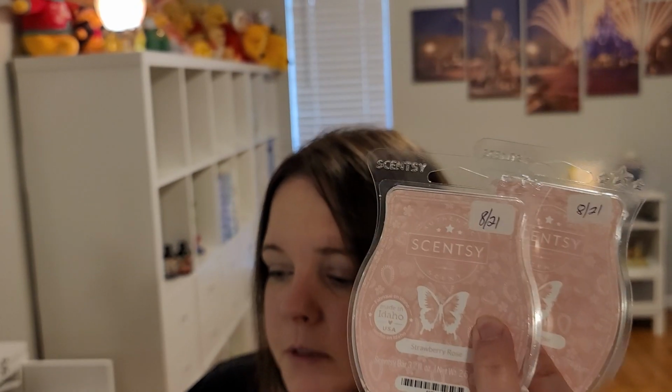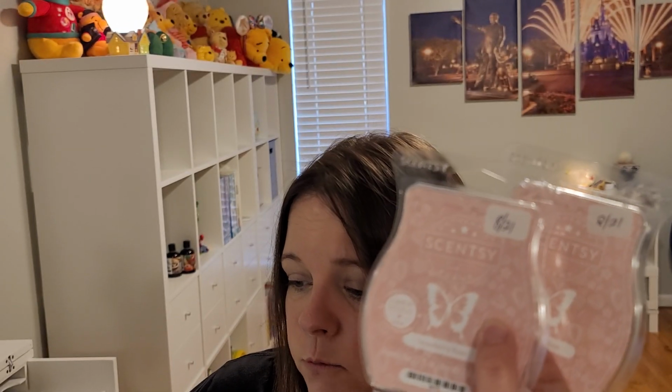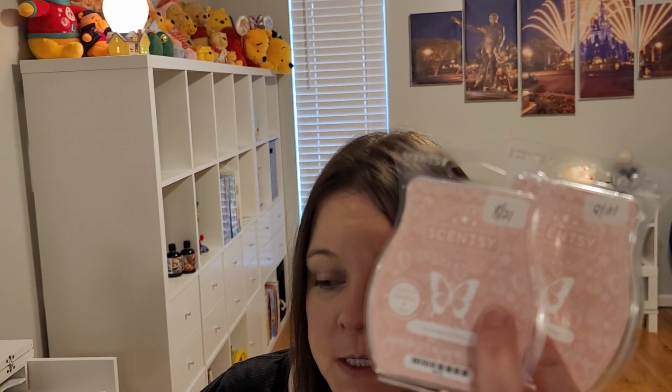Also in my club. Also was a scent of the month in February of 2020, I believe. It is strawberry, soft rose petal, and musk. So top notes, strawberry, blueberry, raspberry. Mid notes, rose petal and plum blossom. Base of clean musk, airy ozone, and woods.